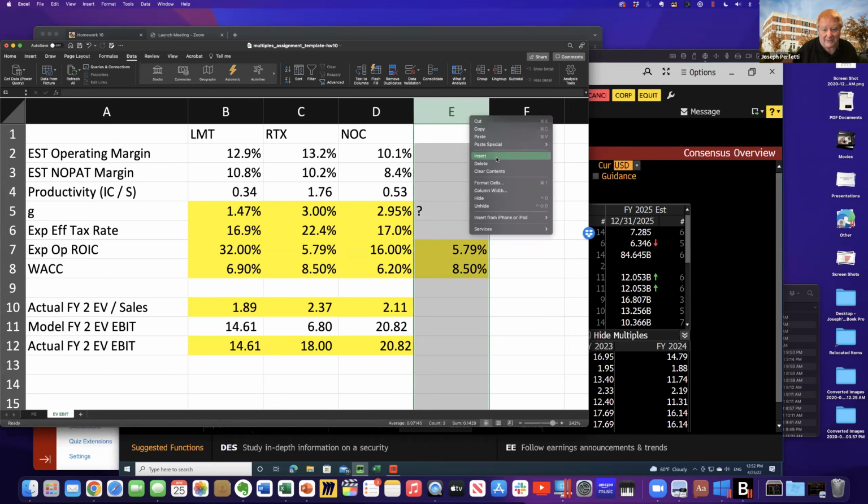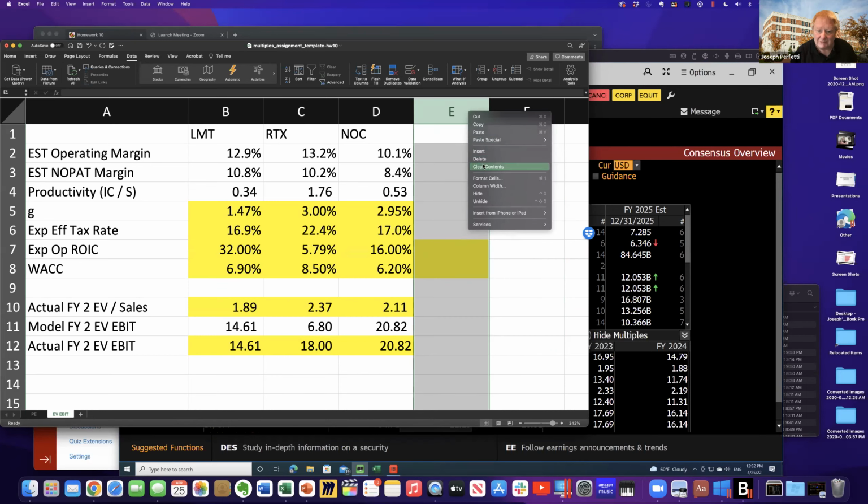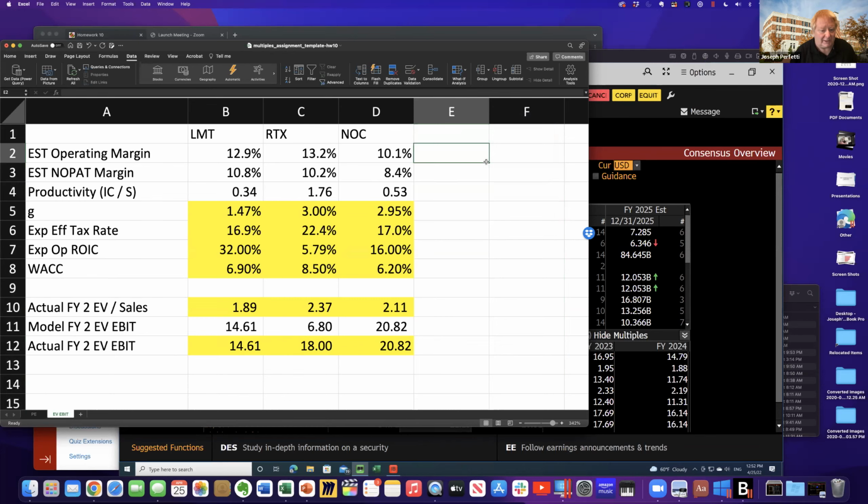Well, a couple of ideas here. One is, I kind of know that the margins of Raytheon and Lockheed Martin are pretty similar. In fact, Lockheed Martin's pre-tax margin is a little bit lower than Raytheon's pre-tax margin in perpetuity. Lockheed Martin just happens to have a lower tax rate for the after-tax margin. But the point is, I know their margins are going to be higher.